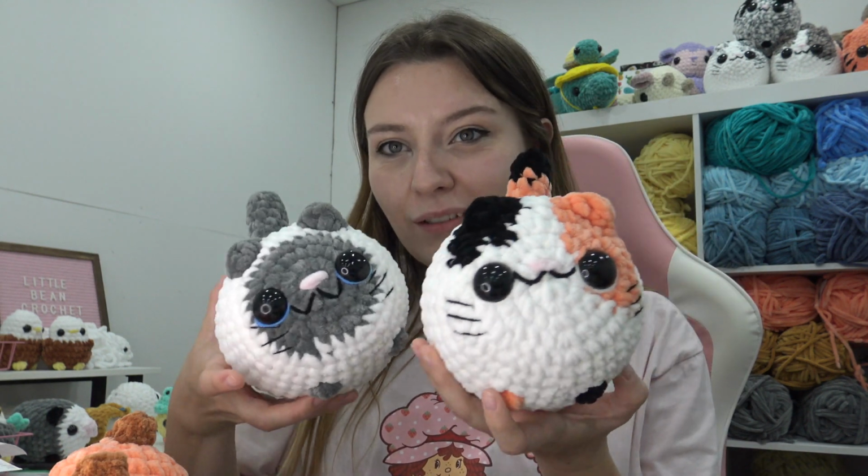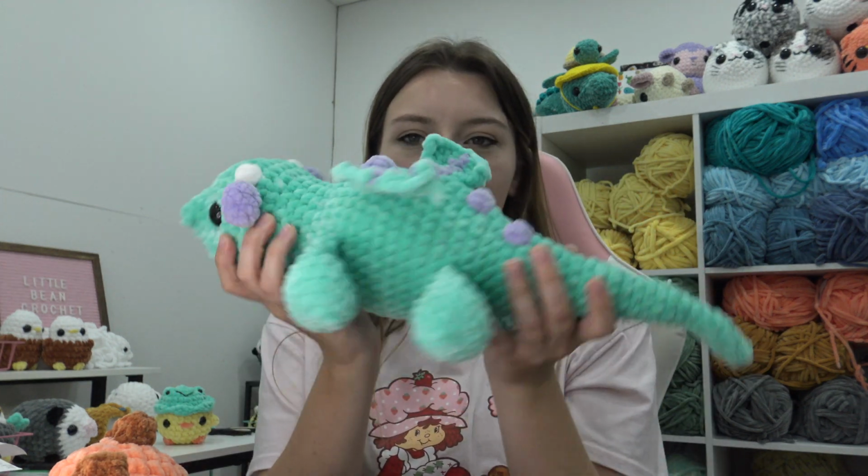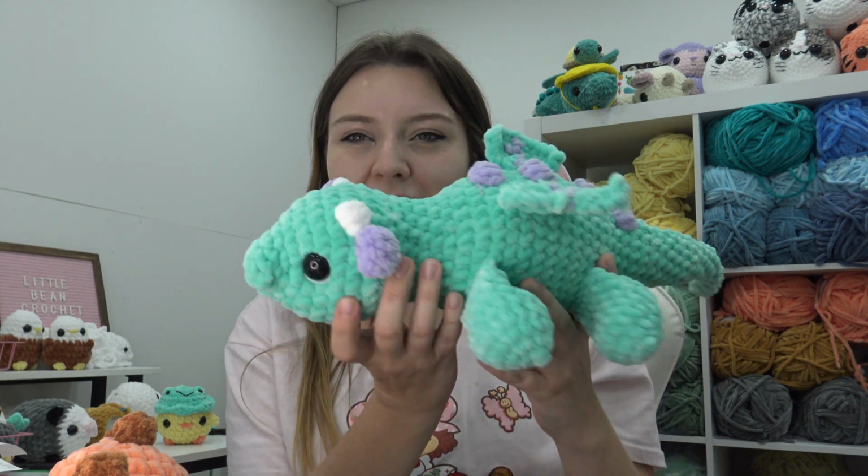I have 29 little keychains, and I'm selling these for $9. I have 8 of these loaf cats, and I'm selling them for $30. I'm not sure if that's too much, but I'm not sure what to sell them for. I never sold them at market, so we'll see how they do. 1 of these dragons. I'm going to sell this for $45, I think. I might raise the price because this one took a long time.